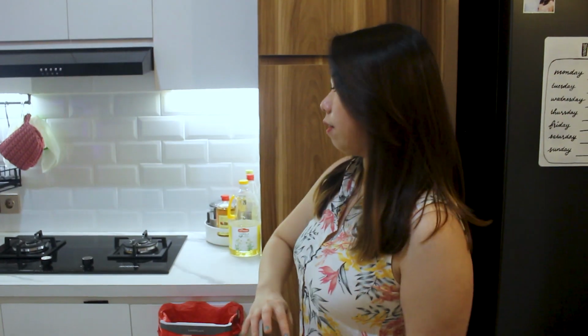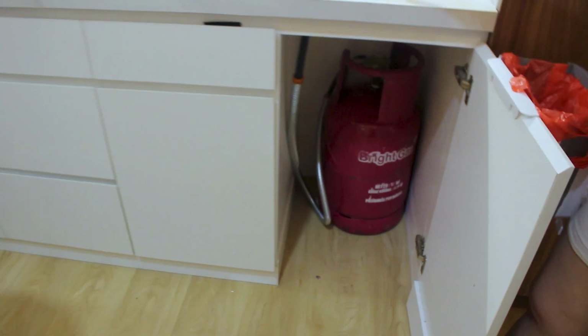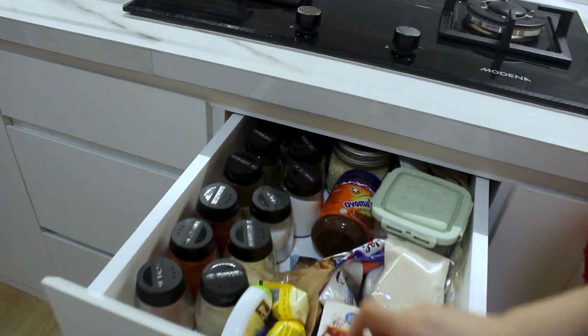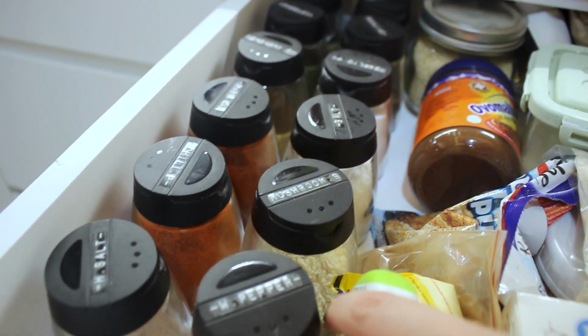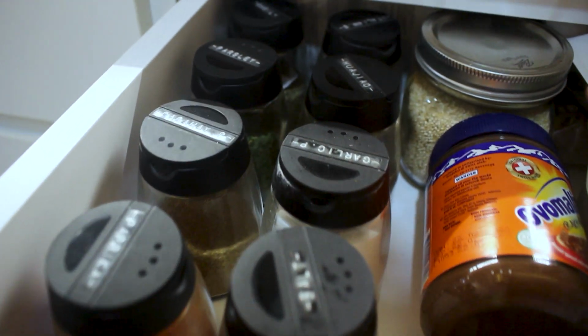We also have a compartment down here. Here's where we have a gas stove. So this is where we put the gas in. This is where I put my spices and miscellaneous stuff. I'm so proud of this labeling skill of mine. I just feel like an adult.